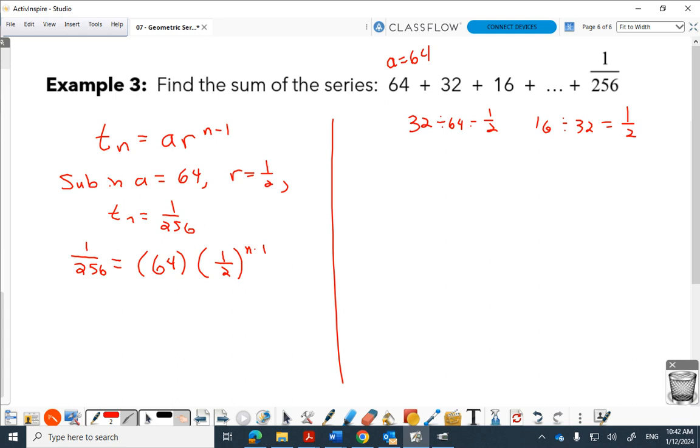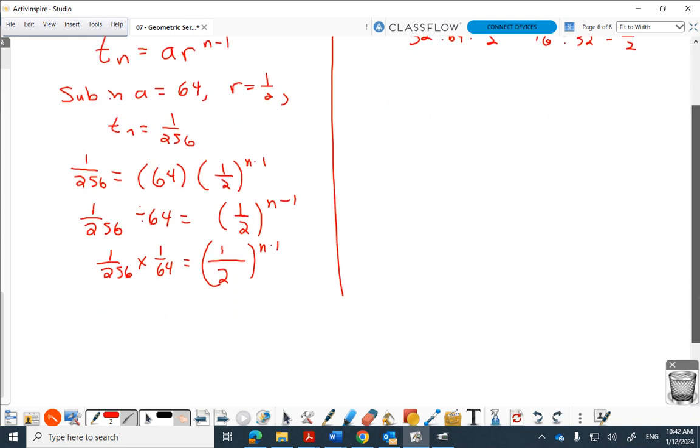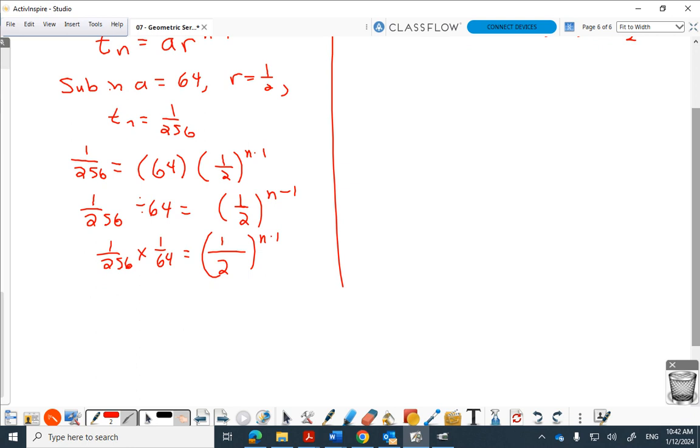Okay? Now, what I would suggest is isolating, but you don't have to. That is, I would suggest doing something like this. Go 1 over 256 divided by the 64. That definitely will still be true when you learn logs. When you do learn logs, you will still do this step. You'll divide those two things, and you get 1 over 256 times 1 over 64 equals 1 over 2 to the n minus 1. Wait, why do you go from division to multiplication? That's what division is, multiplying by the reciprocal. So when I go 256 times 64... Yes, okay.